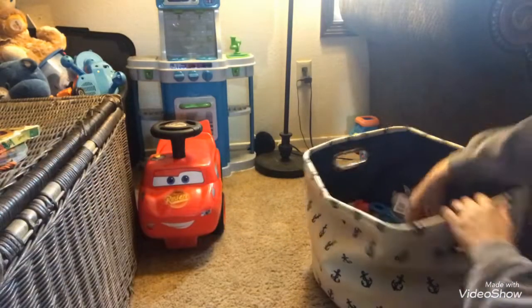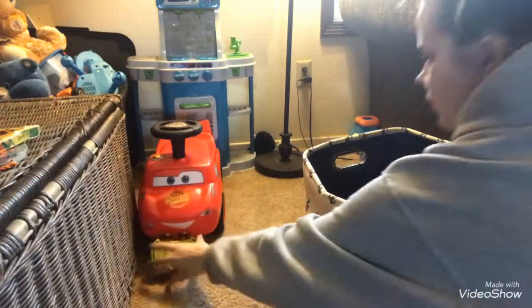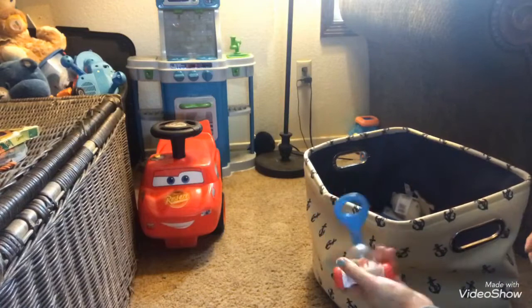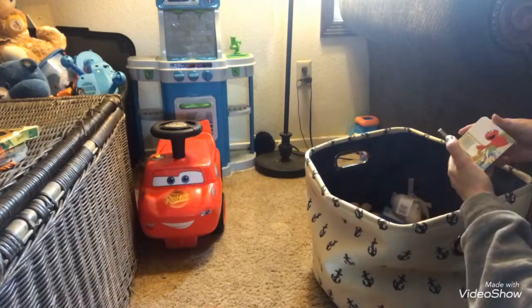I am so excited about this because I have a lot of toys I need to go through that are Riley's, and there is much more than this in other locations in my house, and I might even do videos on that as well, but I figured I would do this because I needed to get it done. It was just driving me crazy with all these toys.